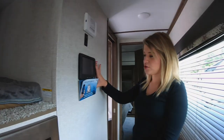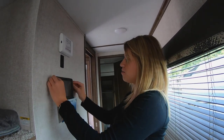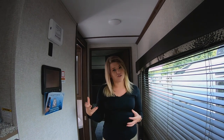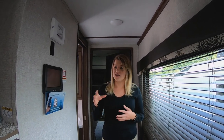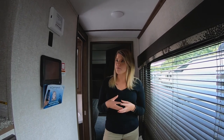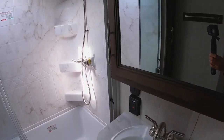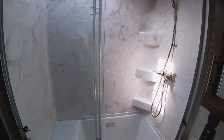In command center, which you can actually connect to your phone. So if it's raining and you want to put your awning out so you don't get wet bringing the groceries in or anything, you can do that. Adjust temperature, lights, put your slides in and out. Bathroom right here. Love the new backsplash that they did in the shower.